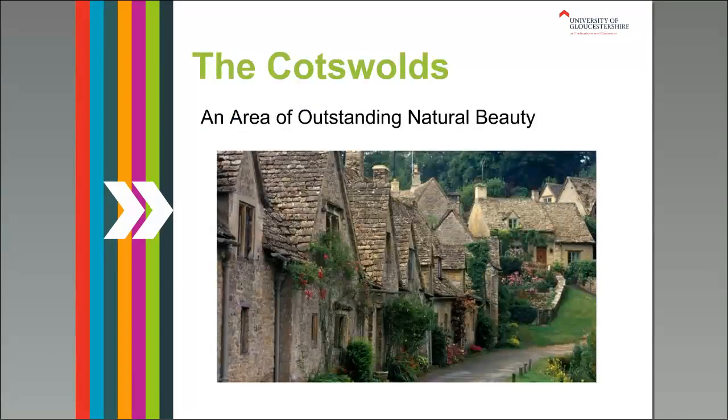The Cotswolds is an area of outstanding natural beauty, and that means it's an area that captures a lot of what you'd understand from Britain in terms of that image there. There are sprawling hills and very beautiful little cottages. It is quite lovely, and also your surrounding area of Cheltenham has that feel to it.